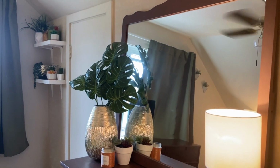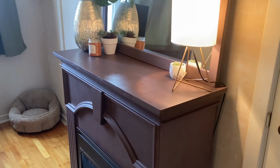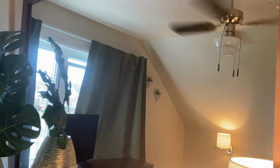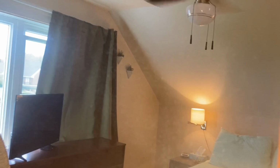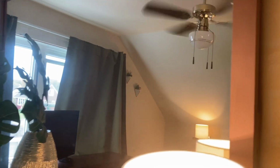So I moved this fireplace in here. This used to be in our living room. I bought it on Facebook Marketplace for $30 like 5 years ago. It still works great. And then the mirror actually belonged to my mom when she lived at home in the 60s, as a teenager. It belonged to a bedroom set, but my grandma gave it to me a while ago.